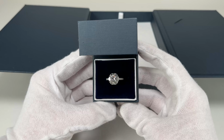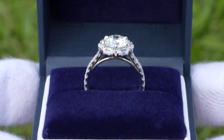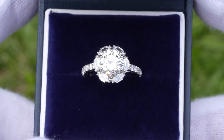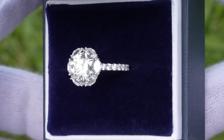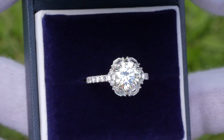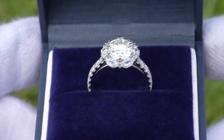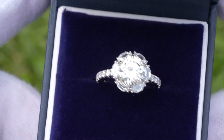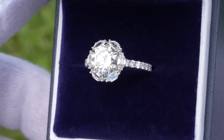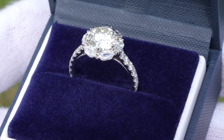I wish I could show you guys this in person, but that's why I make these videos, to try to capture the overall look of these rings so you guys can really get an idea of what they would look like in real life. But this thing is just unbelievable. If you look at it, it really has the design of a flower. It's very beautiful and very unique. I've never seen a halo setting executed as well as this. This is next level, and you can definitely see the craftsmanship in this setting is unbelievable.